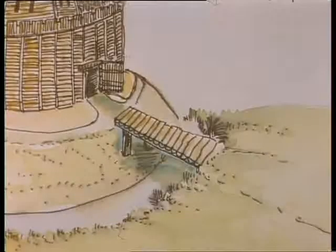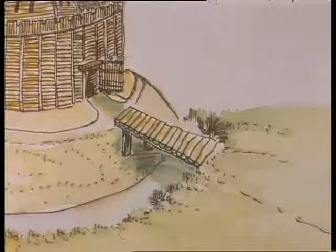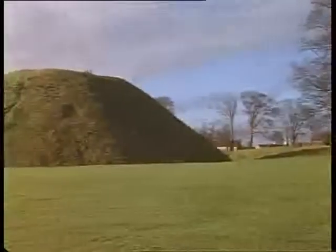Later, these defensive forts had better buildings and the bridges over the moat could be removed or drawn up. This is how the word drawbridge came to be used. These early defences became larger and more important as time went on.